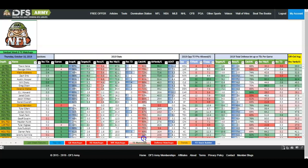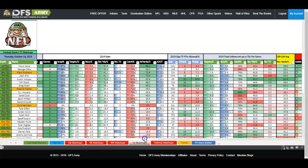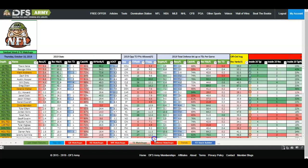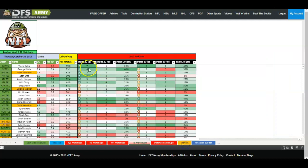Let's scroll over to the red zone and take a look at Kelce, Andrews, Hooper, Dissly. These are the guys I'm more interested in right now on my list. Kelce inside the 20, Kelce inside the 5. Kelce's touchdown regression is coming someday, like Will Fuller's did last week. I'm not going to say it's going to happen this week, but it's coming. He's getting used in the right spots. He's just only got the 1 TD on the year.